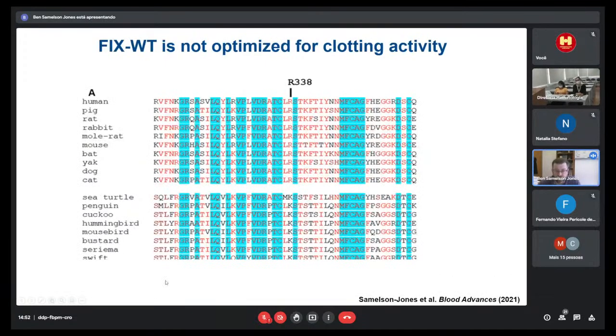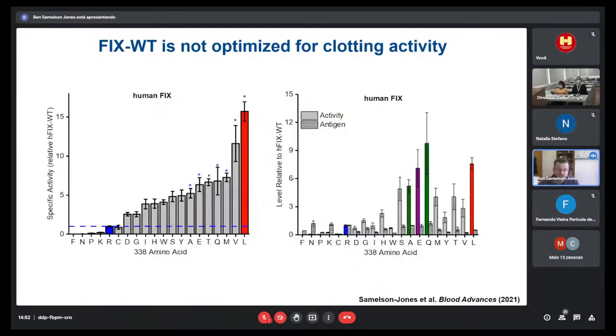And so based on the results of the biochemical studies suggesting that human Factor IX wild type formed a suboptimal interaction with Factor VIII, we found it very intriguing that the arginine at position 338 was evolutionarily conserved among mammalian orthologs. And to better understand this evolutionary conservation, we performed site saturation mutagenesis at this position, substituting every amino acid into human Factor IX. Graphed here is the relative specific activity of all the variants compared to Factor IX wild type, which is the arginine shown in blue.